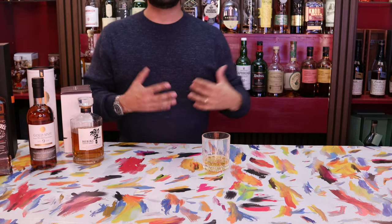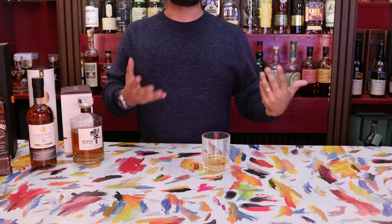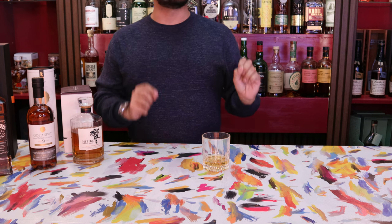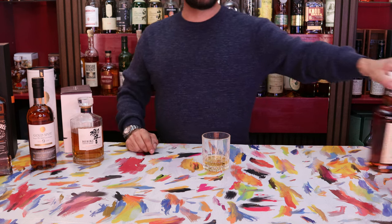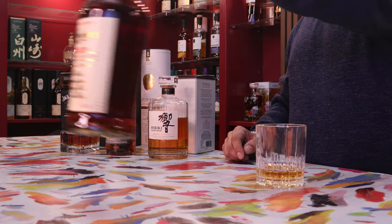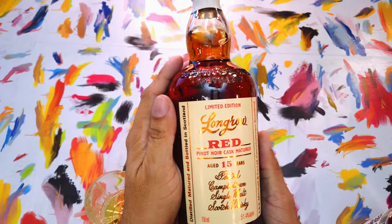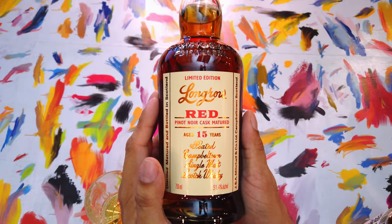Now, the last and definitely not the least bottle that we end up picking at this Total Wine Grand Opening, and I think the wife and I were both most excited about this one, was this Longrow 15, which is actually a pretty difficult bottle to get a hold of in the United States and moreover in Europe.